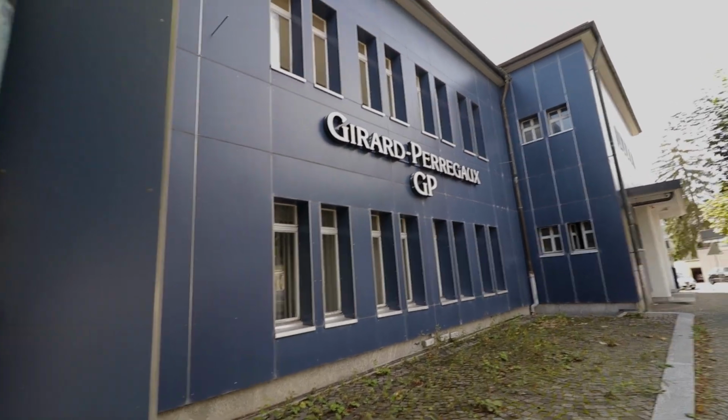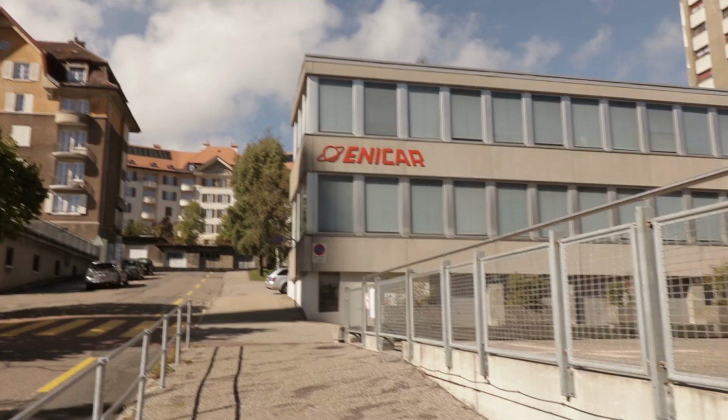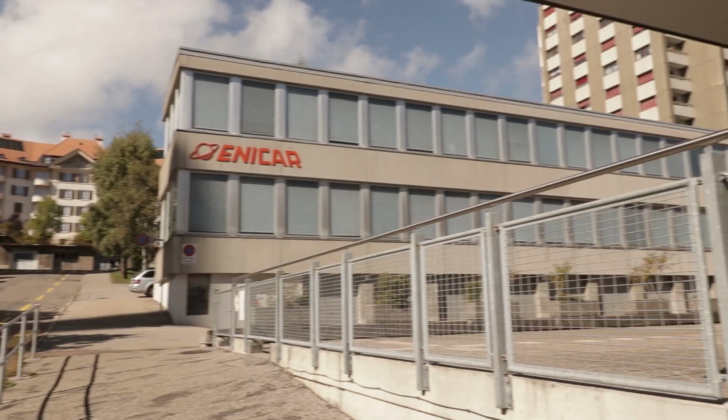I was in Geneva and we caught a train to La Chaux-de-Fonds, and because we were a bit early, we decided to take a 6 kilometer or 3.7 mile walk to the watchmaking school. During this walk, early on, we saw Girard Perregaux GP, Enicar, which I had no idea that they're actually still around.